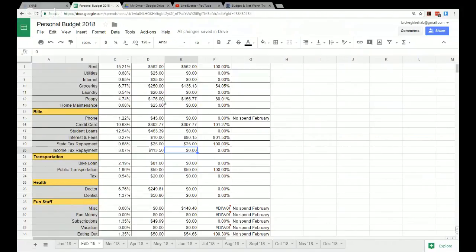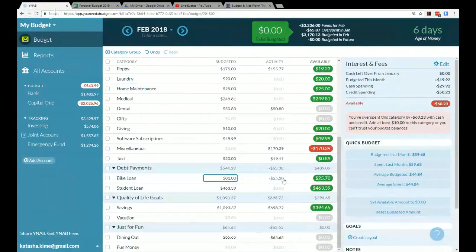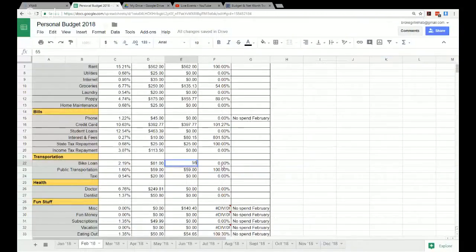Okay, let's go back here. Bike loan, let's see. So far, I've paid off $55.30 towards my bike loan. I used to bike every day to go to work.